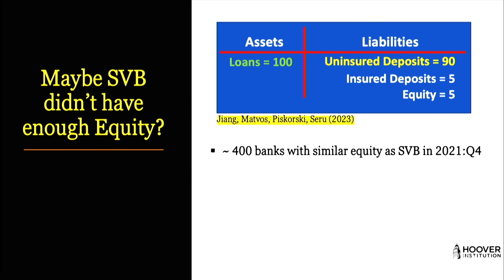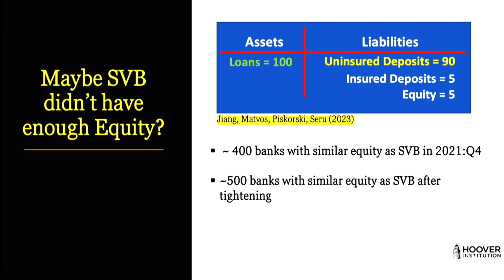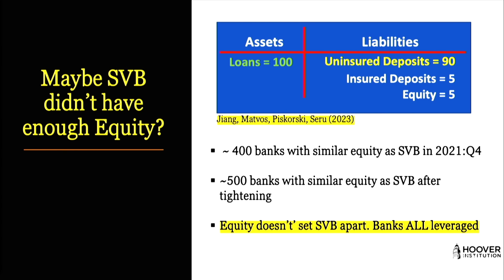Well, it turns out that if you look at how many banks had worse equity than Silicon Valley Bank, we're talking about 400 banks before the tightening and 500 banks after tightening. So it's not like that Silicon Valley Bank really had low equity relative to any other bank in the system. In fact, equity doesn't set SVB apart. All the banks are pretty highly levered.